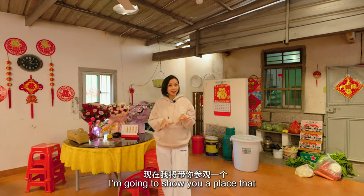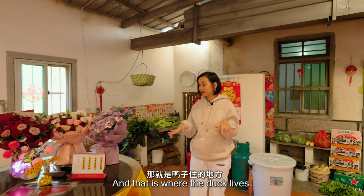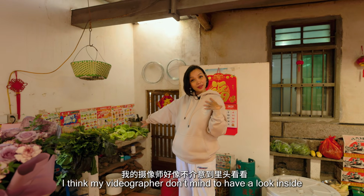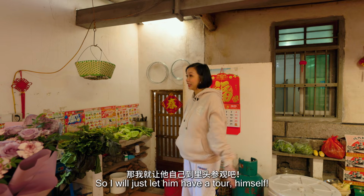I'm going to show you a place that I have never ever stepped foot in before in this house, and that is where the duck lives. And beside this is actually what the duck eats. So I think my videographer doesn't mind having a look inside, so I will just let him have the tour himself.